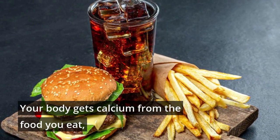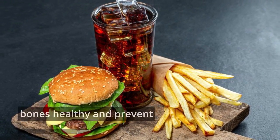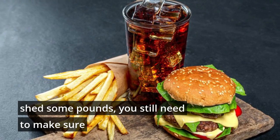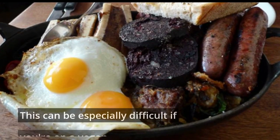Your body gets calcium from the food you eat, and this nutrient is essential to keep your bones healthy and prevent osteoporosis. If you're eating a low-calorie diet in an attempt to shed some pounds, you still need to make sure you're getting enough calcium. A deficiency in calcium may even make weight loss harder.